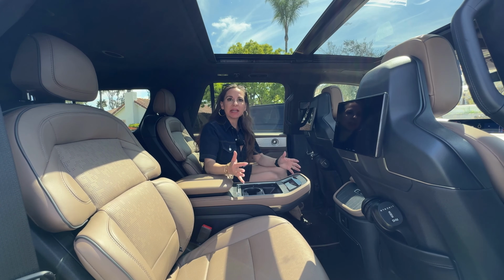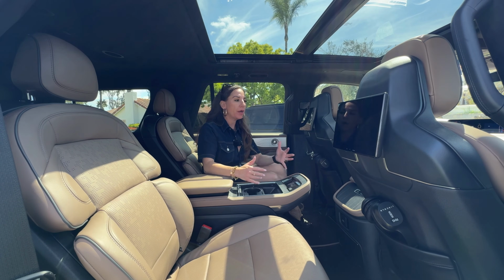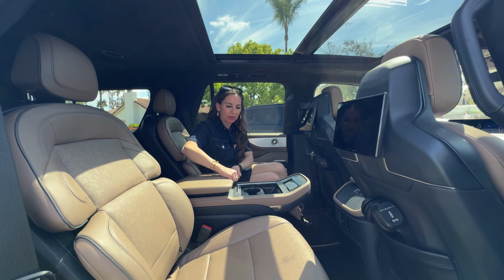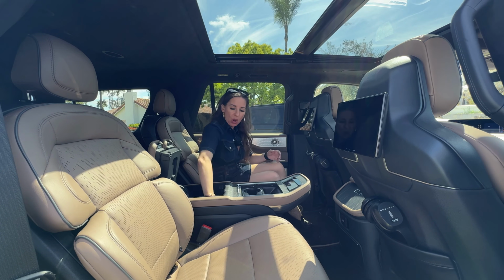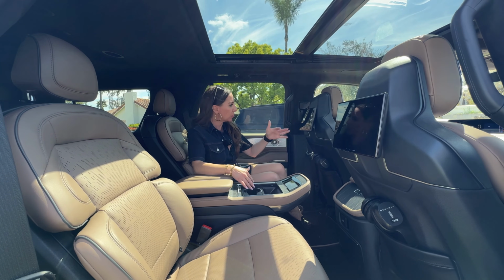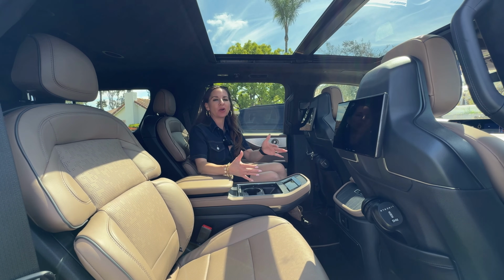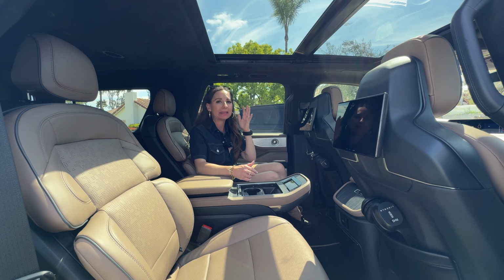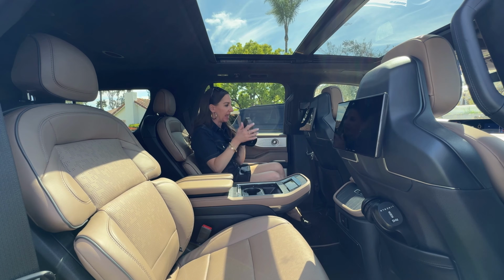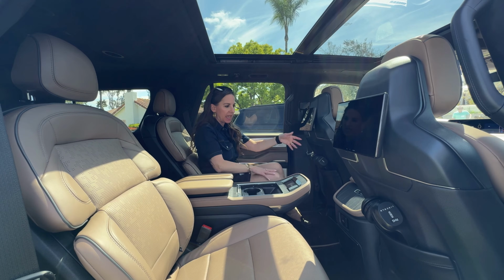Okay, yes, the Black Label is a 7-seat configuration with this center console. Other trims of the Navigator you can get with a bench so that you can seat 8, but we have a ton going on back here. We have a rear center console with cup holders, remote controls for the TV screens, wireless charging, little screen where we can set our seat heat, cool, and massage. And then we get Lincoln branded headphones. On the screens, we have HDMI and USB-C cables as well.